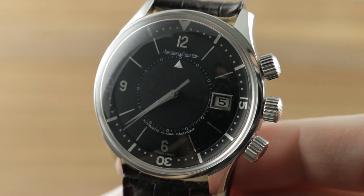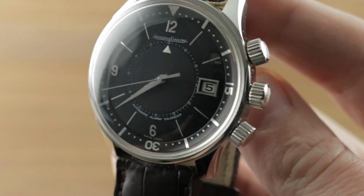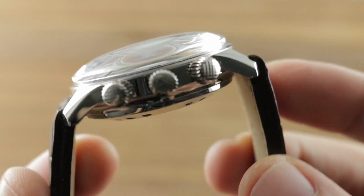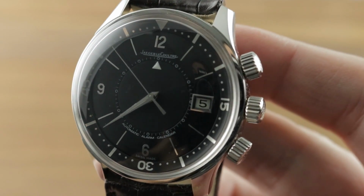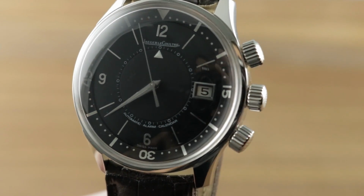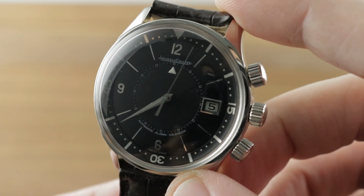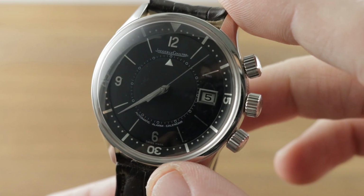And today we are discussing the epic Jaeger-LeCoultre Memovox Tribute to Polaris Paris Boutique Edition, also known as the Tribute to Polaris 65 Paris, a timepiece 42mm in stainless steel. It recalls the first version of the original E859 Polaris diving alarm dial, as back in 1965, 500 examples of the watch that would ultimately be built in 1,714 examples were built with this dial. So 500 were built with this dial in 65.